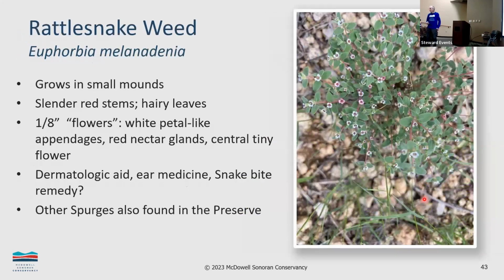Rattlesnake weed. It might have been a rattlesnake weed remedy, but probably not, but it did have some medicinal uses for the Native Americans. This is a sort of small mound, and there'll be lots of small mounds around when you see this. And the leaves are a little bit thick and a little bit hairy, and these are really a flower, and the flower petals are really sort of appendages. Not that it makes a big deal, because this is what a spurge looks like, and that means if you break it, it has a milky sap that leaks out.